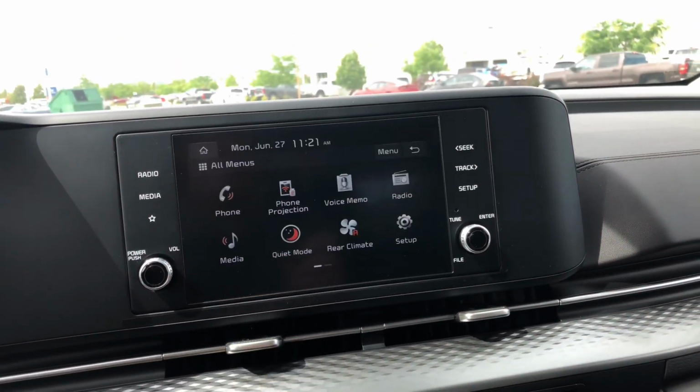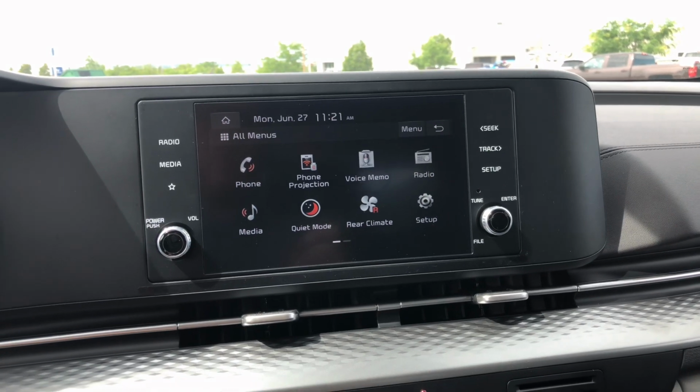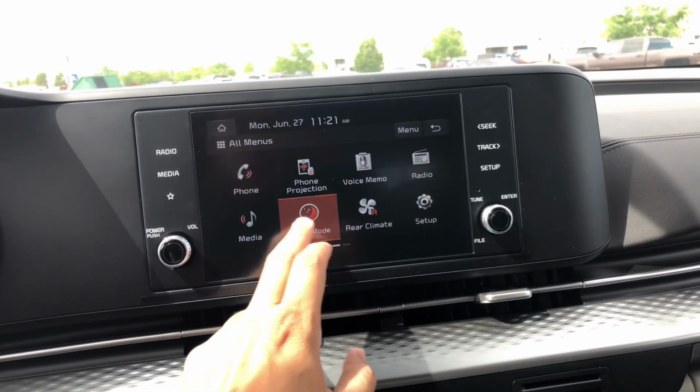A lot of people always ask that, or they always complain about that, dude, why doesn't it have wireless Apple CarPlay or Android Auto? That is cool that this guy does.